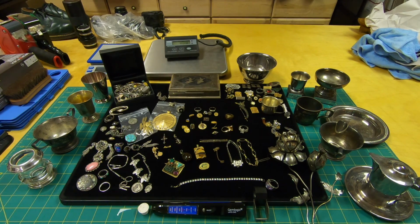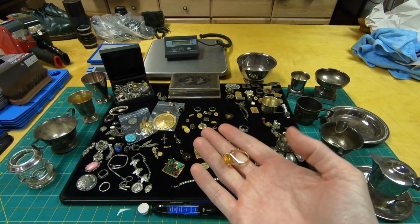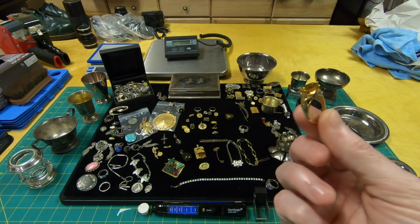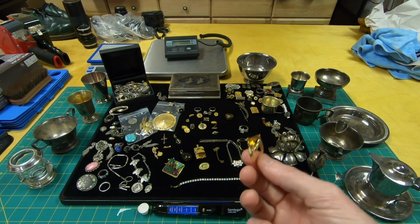Like if you're at a yard sale and somebody has some costume jewelry out on the table and you pick up a ring, like this ring right here. This is 18 karat gold, very beautiful ring. I can remember exactly where I bought this ring. I can remember exactly how much I paid for this ring. This was an item that was missed. They did not know what this item was.